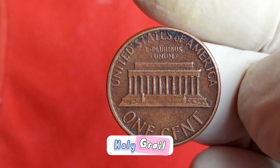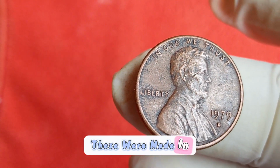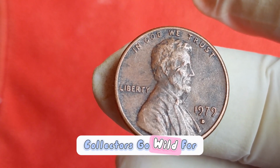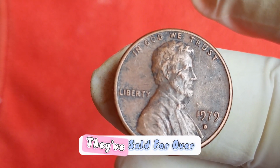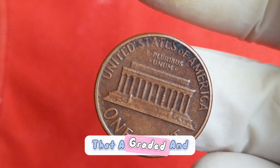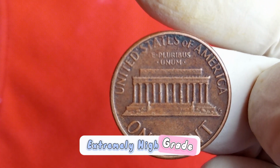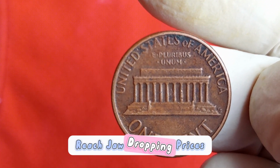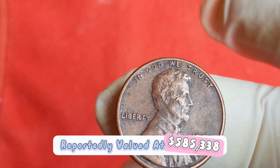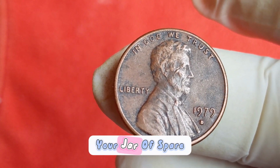And then there's the Holy Grail, a 1979-S Type 2 proof penny. These were made in limited numbers and feature sharp, clear mint marks. Collectors go wild for these, and in pristine condition, they've sold for over $2,000 on their own. But wait, that's just the beginning. A graded and verified 1979 Lincoln penny with a perfect strike, extremely high grade, or unique error can reach jaw-dropping prices. One such piece was reportedly valued at $585,338. Imagine finding that in your jar of spare change.